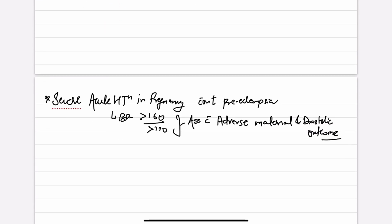Now there is a special term, the severe acute hypertension in pregnancy, but without preeclampsia. It is the BP more than 160 by 110 associated with adverse maternal and child outcome.